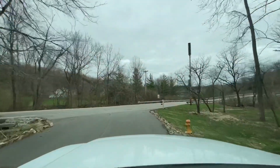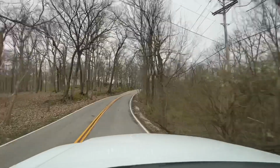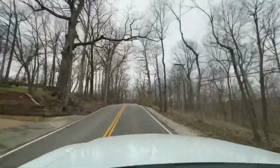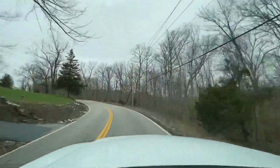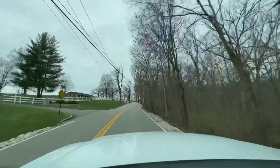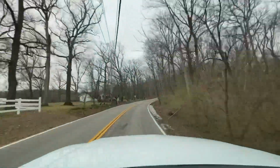We're gonna head up the hill here so you can listen and hear how good the transmission shifts. It doesn't hang gears or slip or hesitate or anything like that. Runs through all the gears flawlessly, butter smooth, no hang-ups whatsoever.